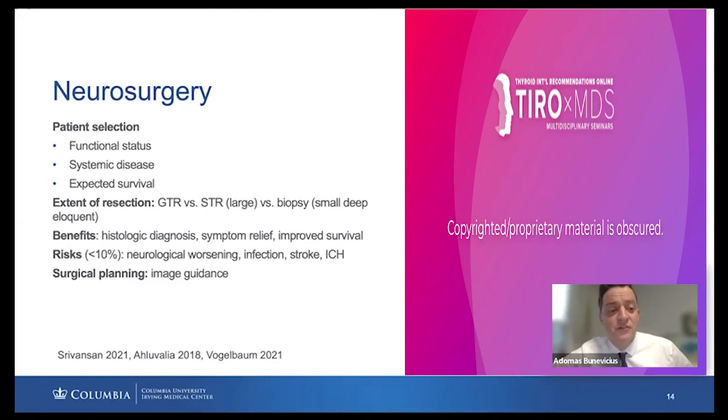So the main benefits of neurosurgery are histological diagnosis, symptom relief, and improved survival. And the risk, again, it depends, but it's less than 10% of major complications of surgical resection, and that can include neurological worsening, infection, stroke, and hemorrhage.